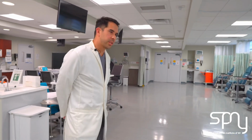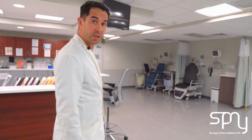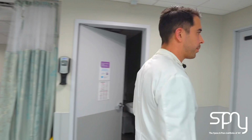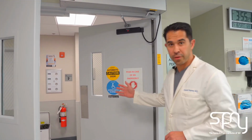So within this section, we have our nursing station, where our physicians would typically sit, as well as nurses or fellows, mid-level practitioners, whoever it may be. And the OR area is back here. And so there are 3 operating rooms.